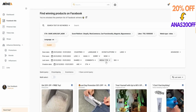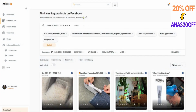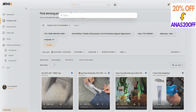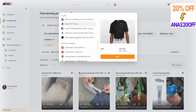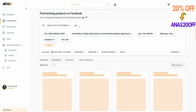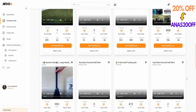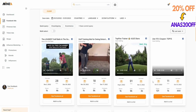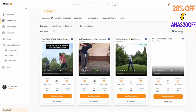With its advanced product search functionality, you can easily find the best products to pitch to all traffic sources in just a few clicks. In just 2 clicks, Minea can select high-potential products for you. So you don't have to spend hours scrolling through Facebook looking for ideas.